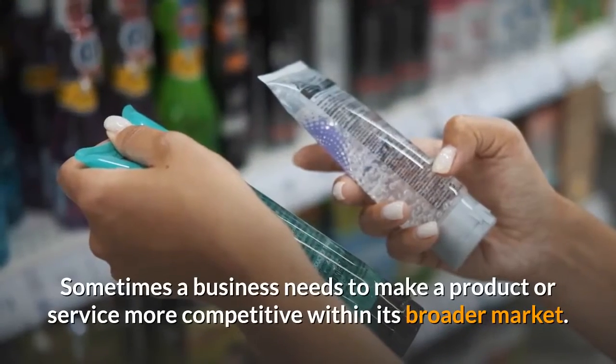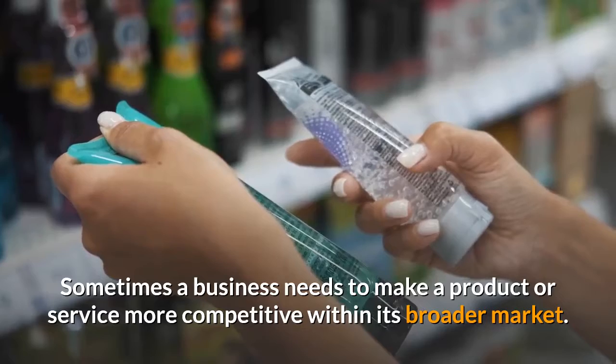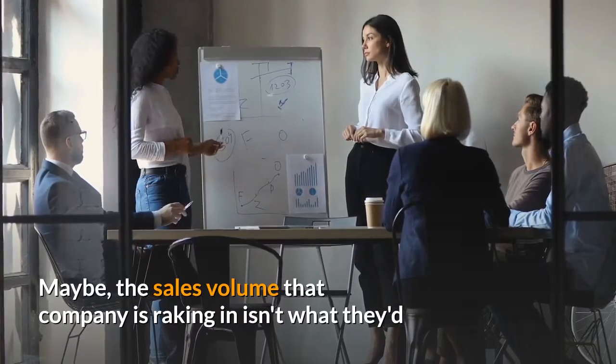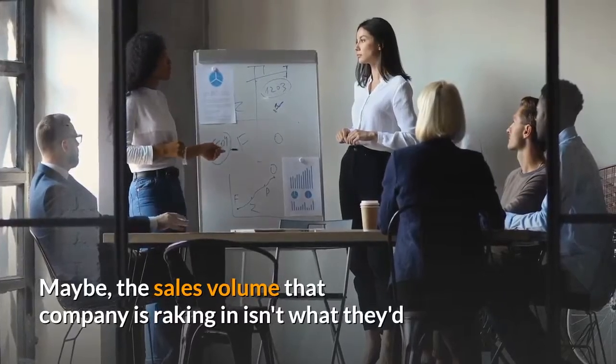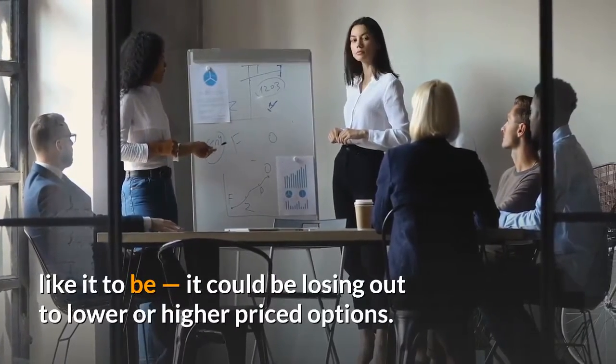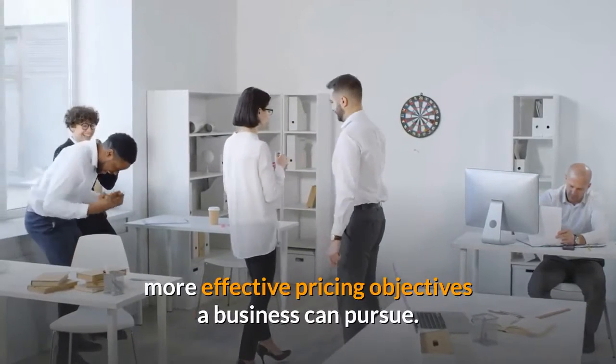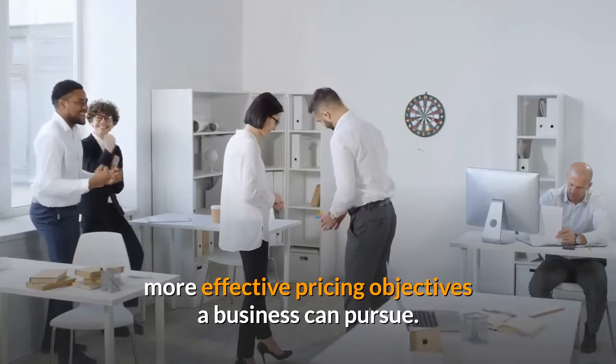4. Matching competitors' prices. Sometimes a business needs to make a product or service more competitive within its broader market. Maybe the sales volume that company is raking in isn't what they'd like it to be, it could be losing out to lower or higher priced options. In that case, simply matching competitors' prices is one of the more effective pricing objectives a business can pursue.